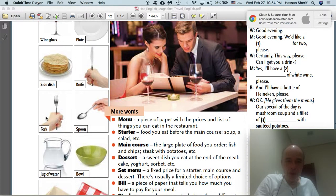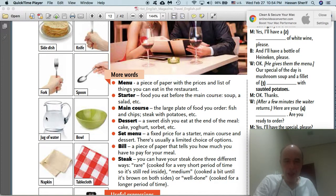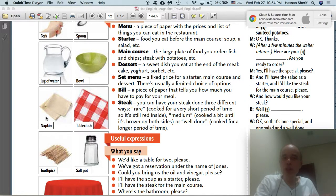A knife, a fork, a spoon, fairly easy. 4, 6, 3, you know this from 4, 6, 3. This is a jug, a jug of water. And this is a bowl. This is not a bowl that you play with. A bowl that you play with is B-A-L-L, ball. This is a bowl.